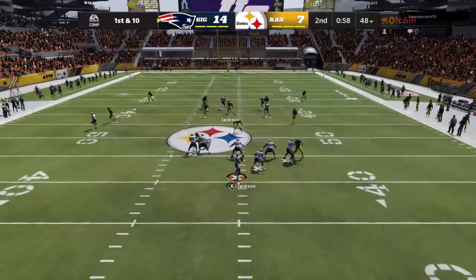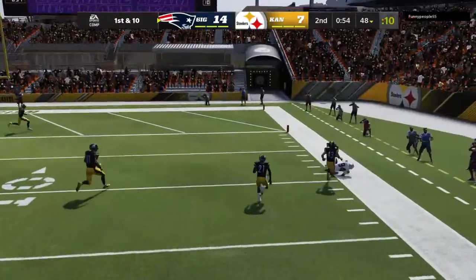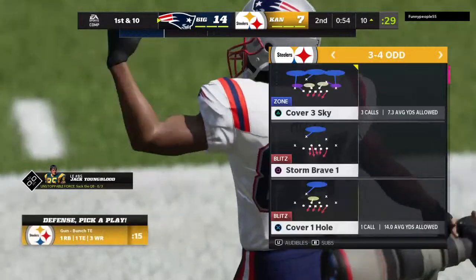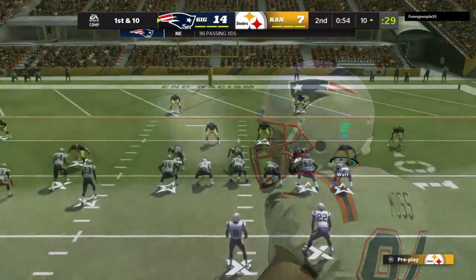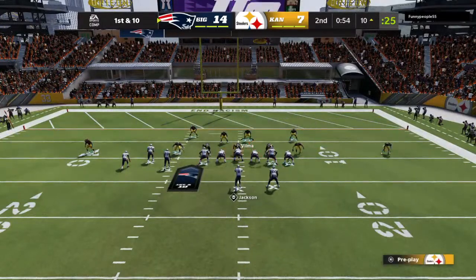Play action. Now Jackson. Going for the deep ball. And this is caught right along the sideline. What a job of keeping the toes in bounds there. So now following the big play, they've got a first and goal all the way down at the 10.